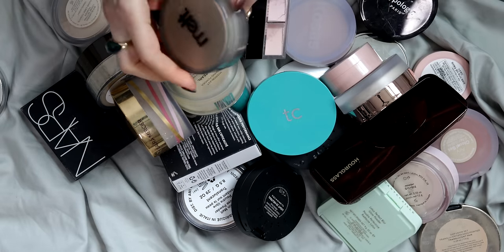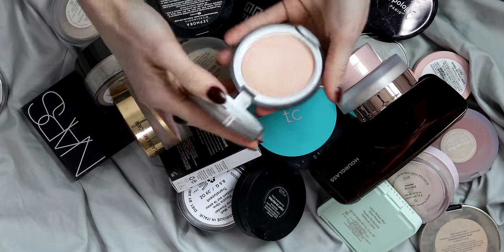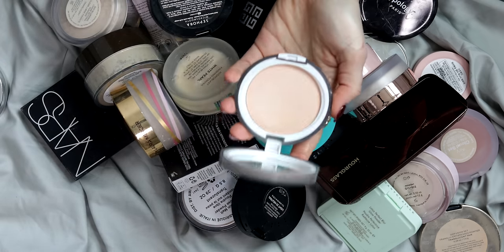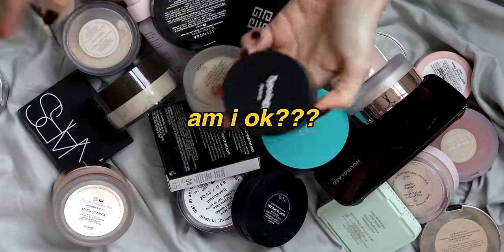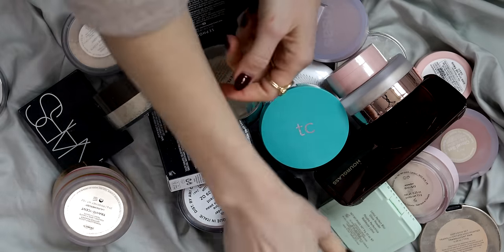We've got the Melt Cosmetics powder that is just so bad. It's so bad, it's just this heavy highlighter. It's just awful. Pass that along to somebody else who wants to be miserable. Typology. Y'all made a powder that is dark. It's just so yellow. So I'm going to pass that along. It's just not for me.